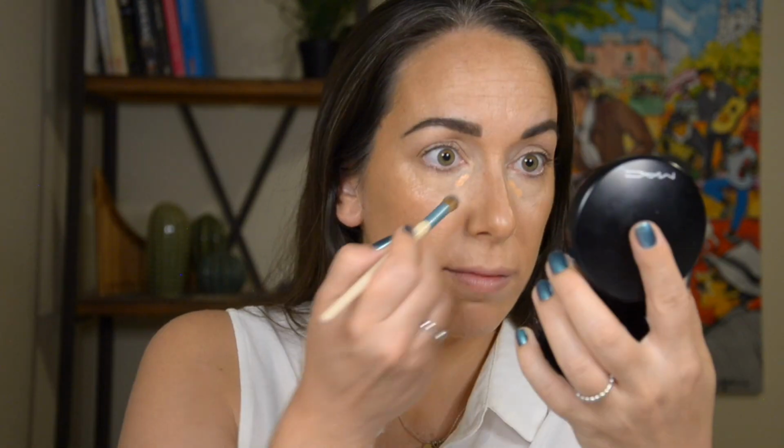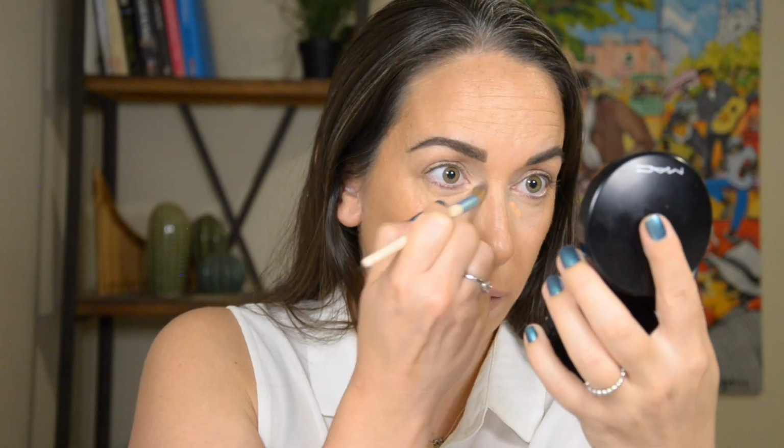Then I felt that I want just a bit more coverage. I think that the darker foundation kind of made my blue undertone pop more than usual, so I went in with my beloved Bobbi Brown Intensive Skin Serum Corrector to make sure my under eye is light and fresh.